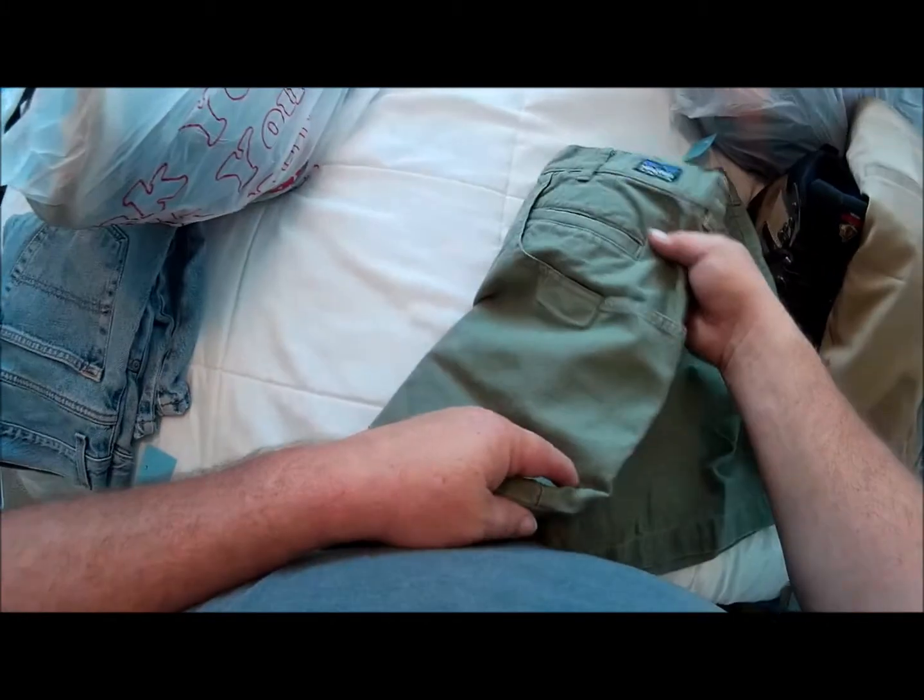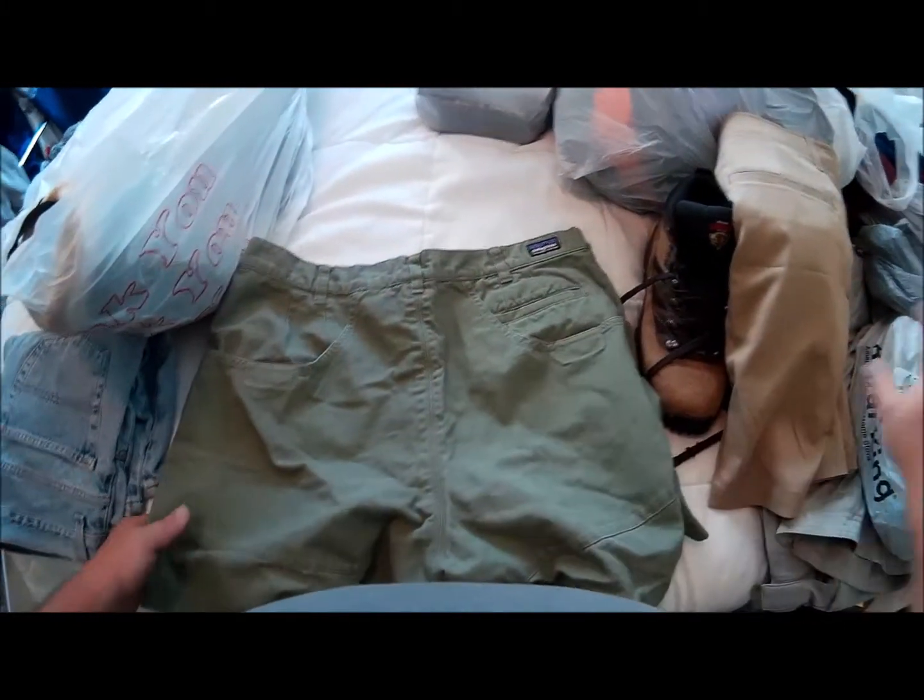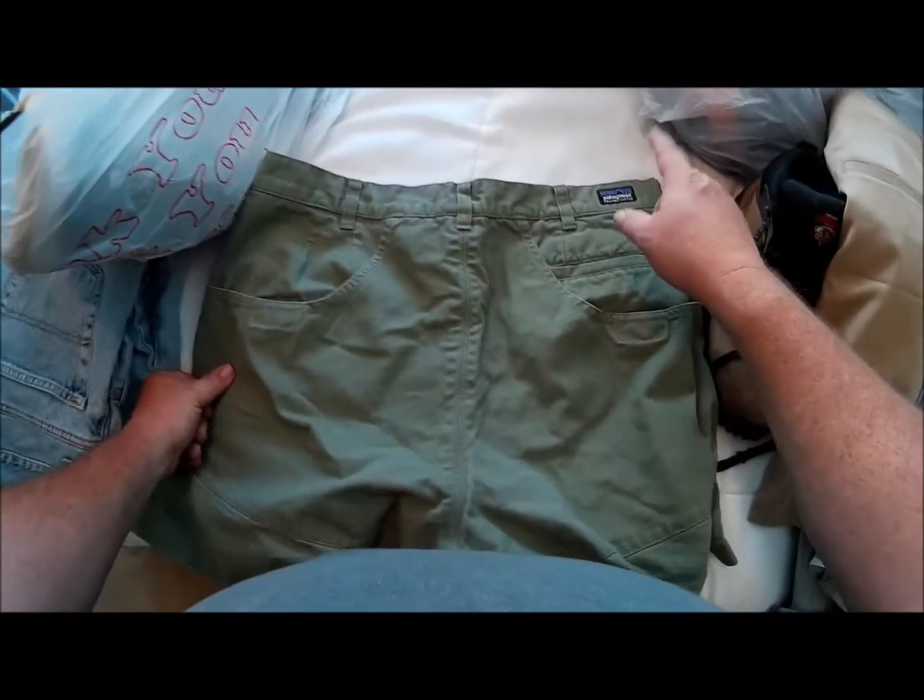$3 right here. I think these are Carhartt. Nope. These did come from the vintage store, the ministry store. They didn't come from this store.